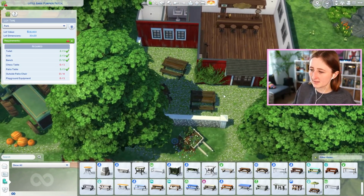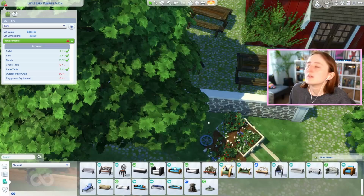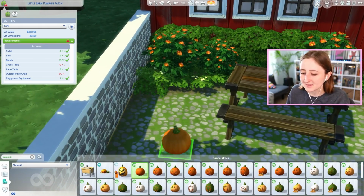Okay, got some picnic tables. Why do you need to have a patio chair if you have a picnic table? Why doesn't that count as 4 patio chairs? Ugh. So annoying. See, these are the pumpkins that came with spooky stuff.